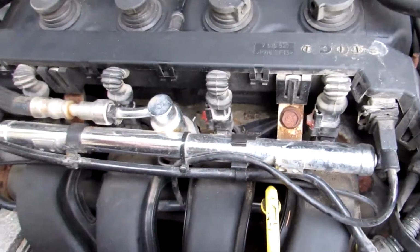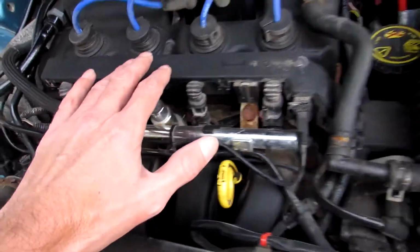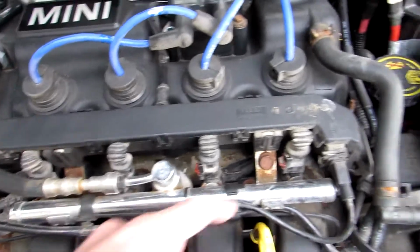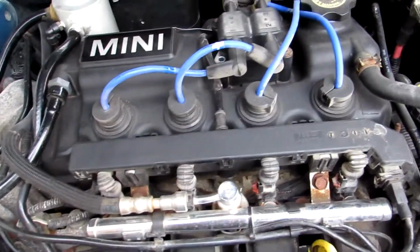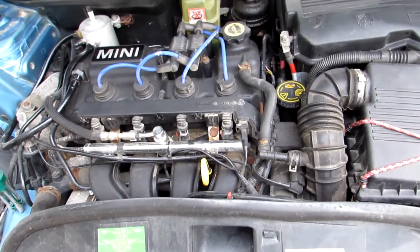Some of you might be wondering, other Mini owners, where is my cover for right here? It doesn't belong here, but it's in the back seat. I don't like these plastic covers they put on modern engines. I like to be able to see what is happening under here. If there was a leak from one of my injectors, I'd see the moisture around it without having to remove everything. And it's easier for me to get in and clean when I want to do a nice cleanup of the engine. Alright, so let's see about relieving this fuel pressure.